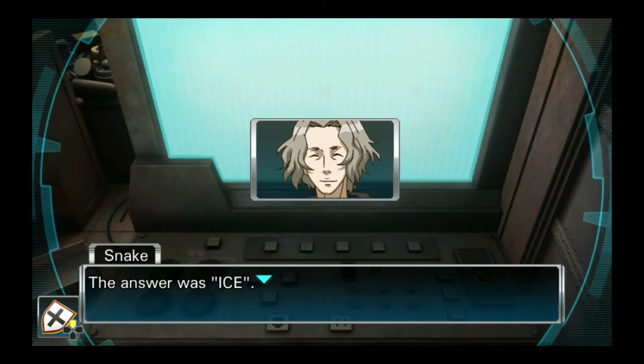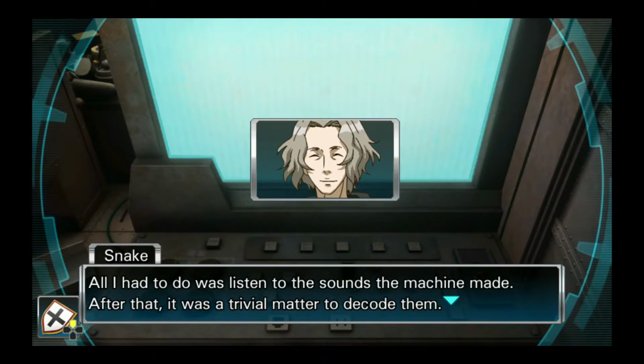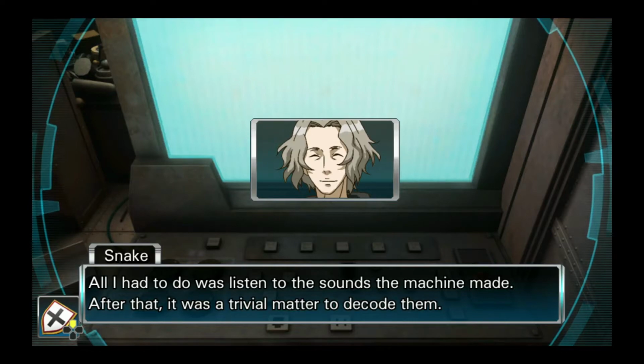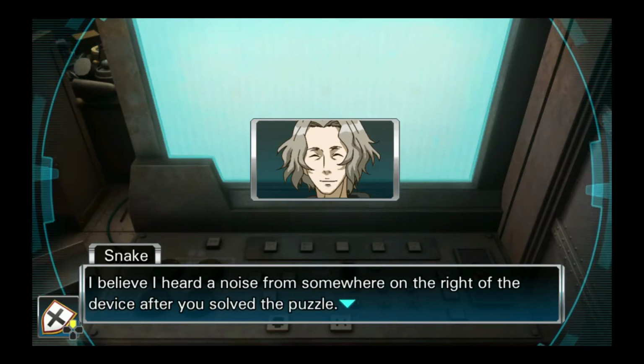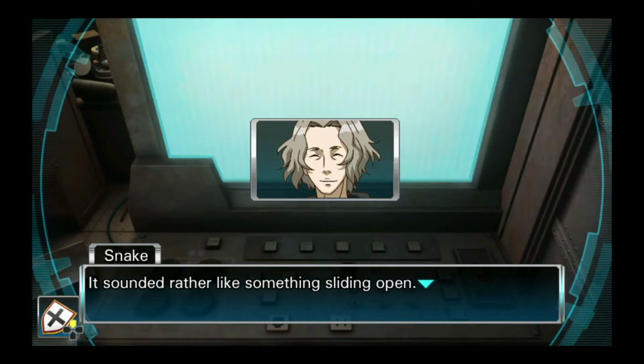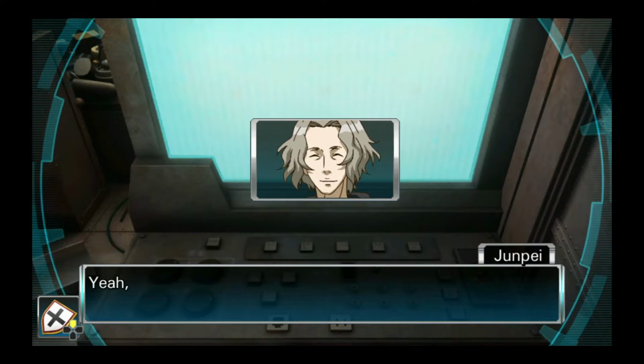Excellent work. The answer was ice. How did you know? All I had to do was listen to the sounds the machine made. After that, it was a trivial matter to decode them. Yes, I believe I heard a noise from somewhere on the right of the device after you solved the puzzle. It sounded rather like something sliding open. You see anything that could have made that noise?